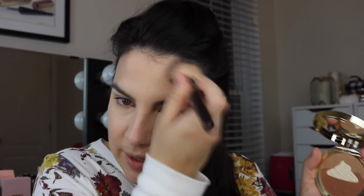And I'm just kind of swirling it all together. You have this big white patch in there that if you get some of that on your brush, it seems to make the whole bronzing more subtle. But yeah, it's not super dark bronzer. It's just giving me medium vibes. You guys are like, well, you just contoured. Why are you going over this again? But technically, I'm kind of setting it.